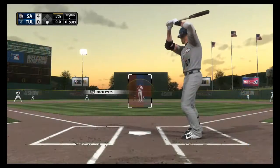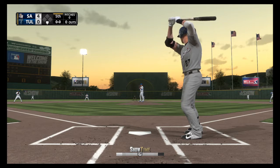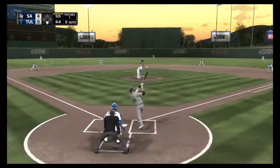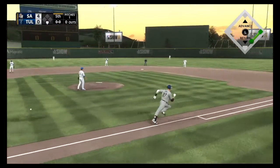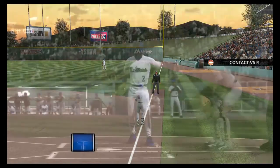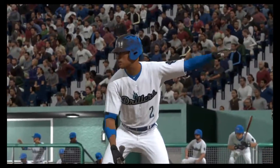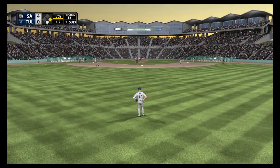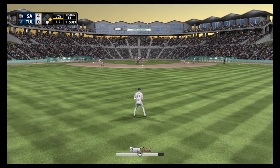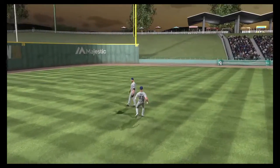Striding into the box, number 27. No hits in 2 trips to the plate for him in the ballgame. Oh, that hit him. Let's hope he's okay. Throw gets him, so they are able to get an out on it. Now back to the top of the lineup. Stepping in, Jed Castilla. It's been an 0 for 2 effort for him to this point. The 1-2. Lofted in the air out toward right center. Williamson's on the move, and that ends the inning.